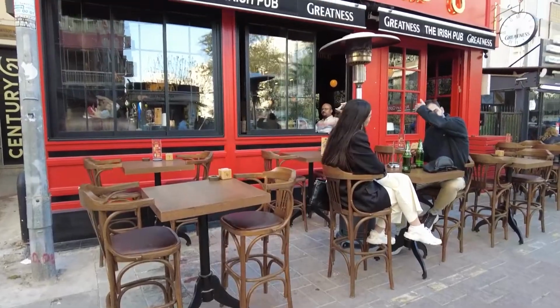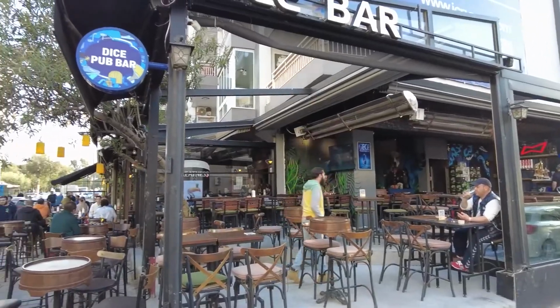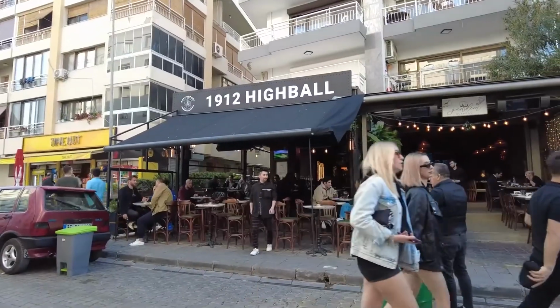The second area is called Bostanlı. Bostanlı is a neighborhood located in the district of Karşıyaka. It is considered one of the most modern and trendy neighborhoods of all of Izmir. The area has the hippest and most trendy bars and restaurants, which are attracting a lot of high-quality people. The laid-back atmosphere is attracting a lot of investors from Istanbul and other cities in Turkey.